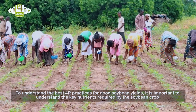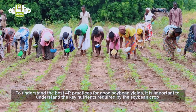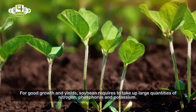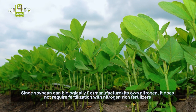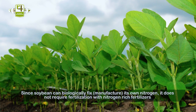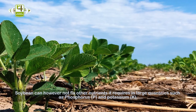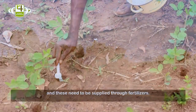To understand the best 4R practices for good soybean yields, it is important to understand the key nutrients required by the soybean crop for good growth and how they should be supplied. For good growth and yields, soybean requires to take up large quantities of nitrogen, phosphorus, and potassium. Since soybean can biologically fix, or manufacture, its own nitrogen, it does not require fertilization with nitrogen-rich fertilizers such as ammonium nitrate or urea. Soybean can, however, not fix other nutrients it requires in large quantities such as phosphorus and potassium, and these need to be supplied through fertilizers.